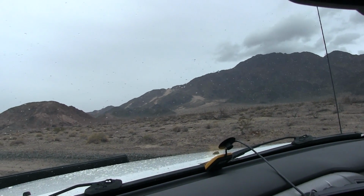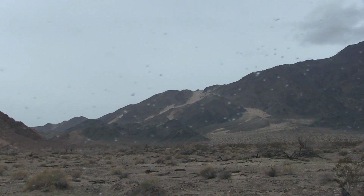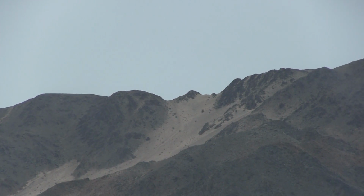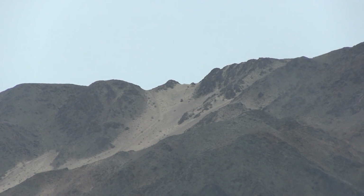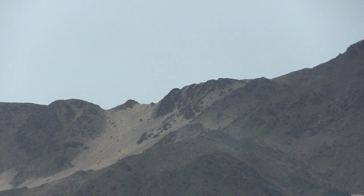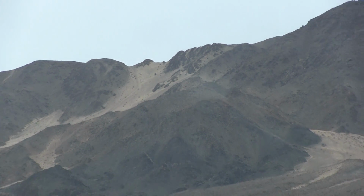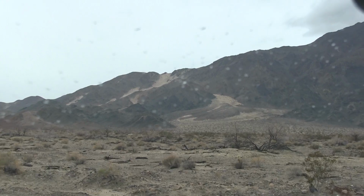Now you can see the trail where I've made videos from before, way up there. You can see the sand, where I stopped on my first outing in the Bronco. Once I got it all back together, I took it up there. You can come down that thing, but man, that looks steep. Steep and a long drop. You know what a long drop is, don't you?